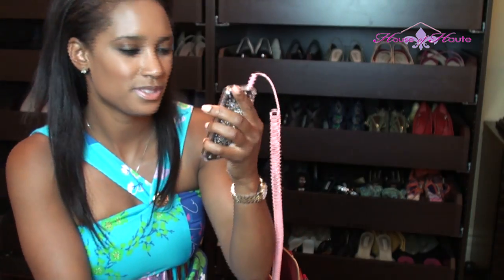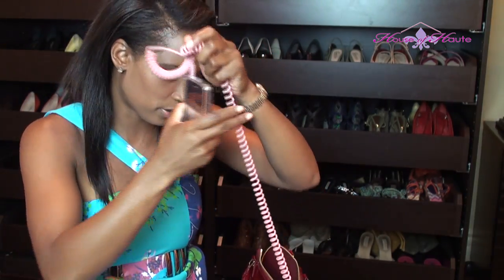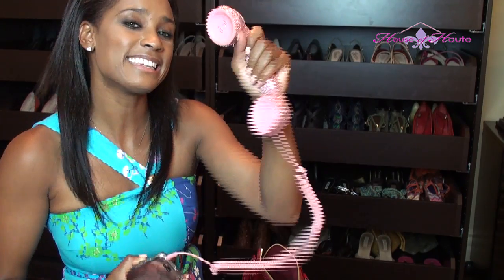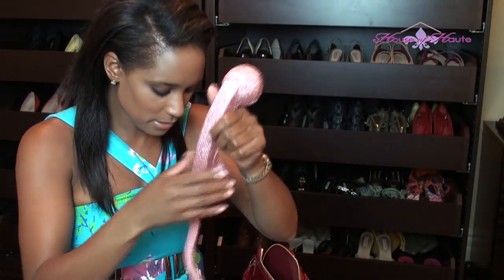On the front, I have a screen protector. I don't know how much it's going to protect the screen, but it does keep it from getting, you know, scratched up. It's the mirrored kind, so you can use it to check your lipstick or your makeup. And then this pink cord that's attached to my phone. It's attached to my receiver. Hello, hello, hello. Isn't that so cute? So this is a little handset.